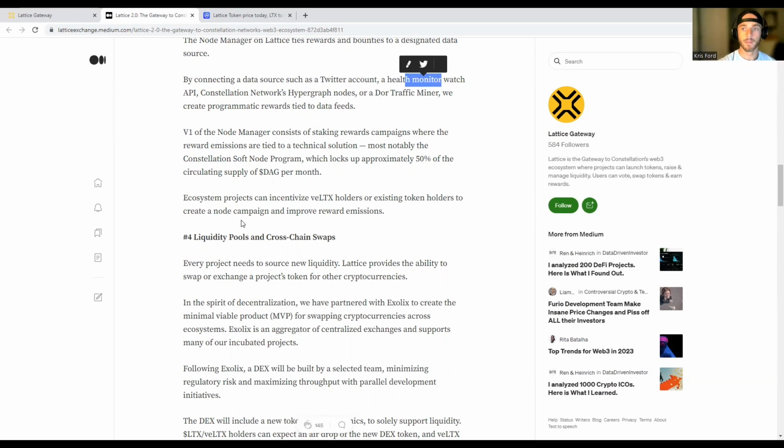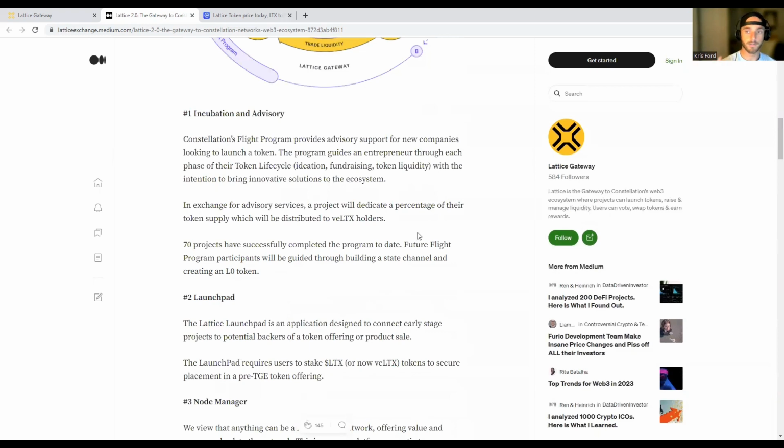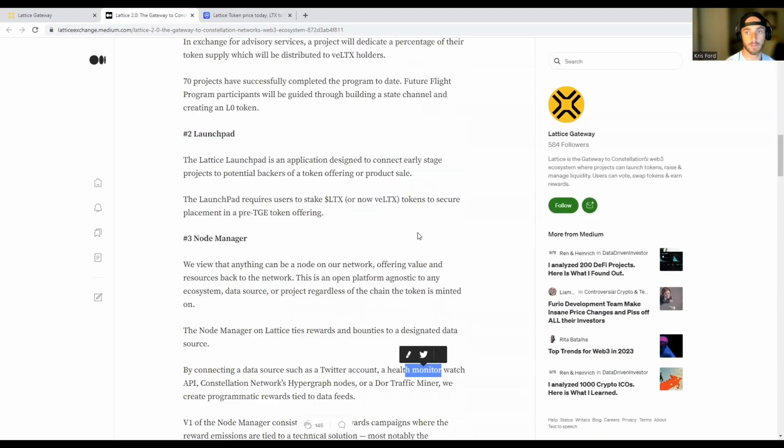So, Launchpad and incubation and advisory, it's pretty typical with decentralized exchanges, but a node manager, that's a little bit special when it comes to a new project. They're actually going to be doing an active node where essentially what a node is, it just sits on the network there and approves transactions all the way across. And in return for approving transactions, you get to receive rewards that are generated.